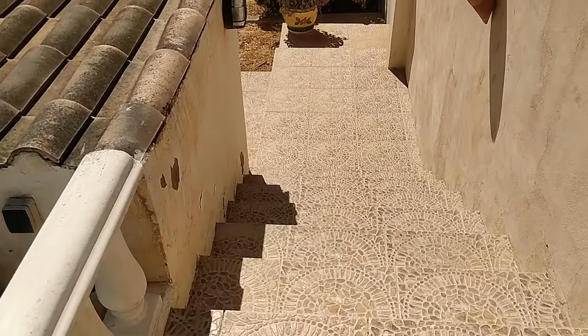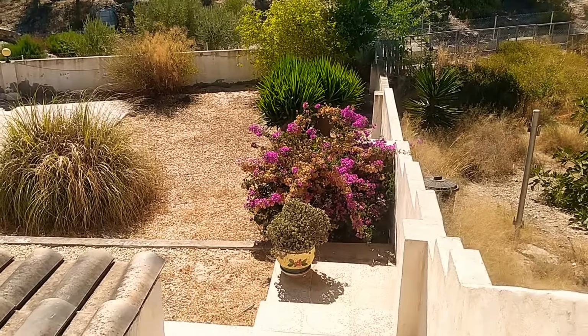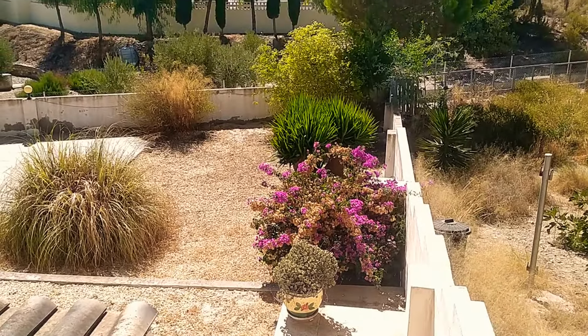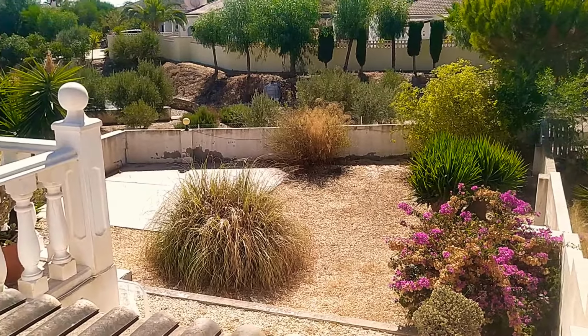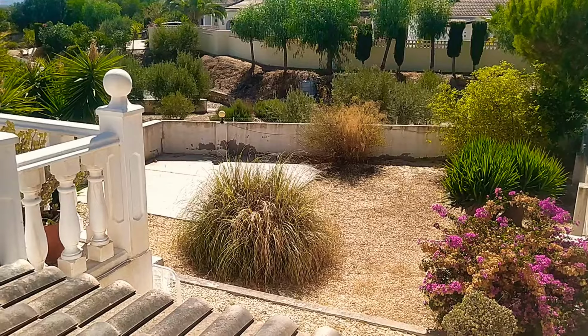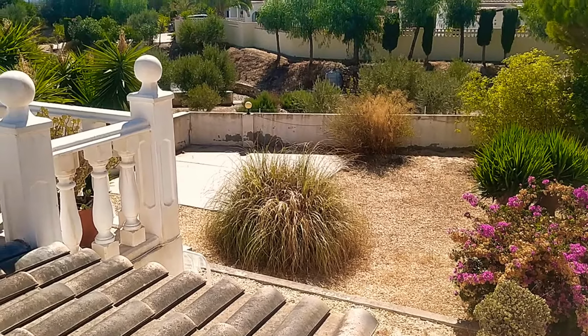So you can see step access down to here, and you can see the boundary wall running round, but you've got probably around 300 metres, I'd say, down there. There are some plants and shrubs already, but you could put a big barbecue area, summer kitchen, your world's your oyster on that one. It'd look absolutely amazing, or we'll just leave as is.